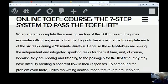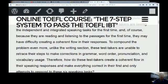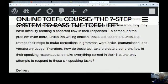So it says, when students complete the speaking section of the TOEFL exam, they may encounter difficulties, especially since they only have one chance to complete each of the 6 tasks during a 20-minute duration. Because these test takers are seeing the independent and integrated speaking task for the first time, and of course, because they're reading and listening to the passages for the first time, they may have difficulty creating a coherent flow in their responses. To compound the problem even more, unlike the writing section, these test takers are unable to retrace their steps to make corrections in grammar, word order, pronunciation, and vocabulary usage. Therefore, how do these test takers create a coherent flow in their speaking responses and make everything correct in their first and only attempts to respond to these 6 speaking tasks? That's the question, right?